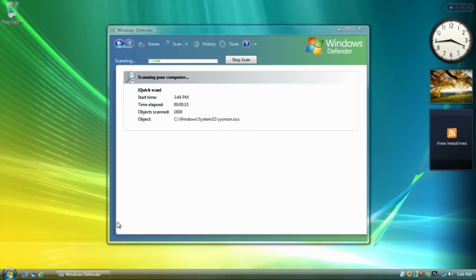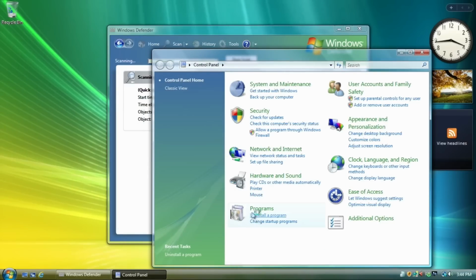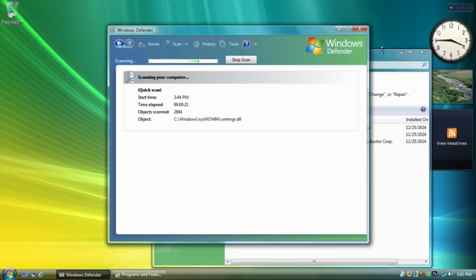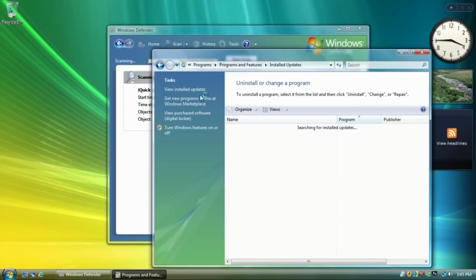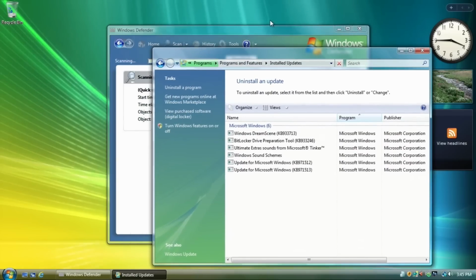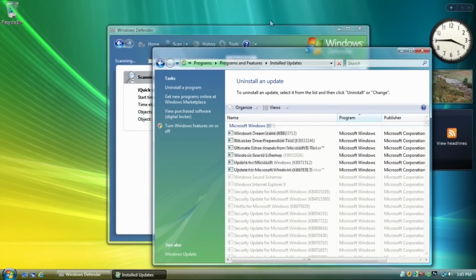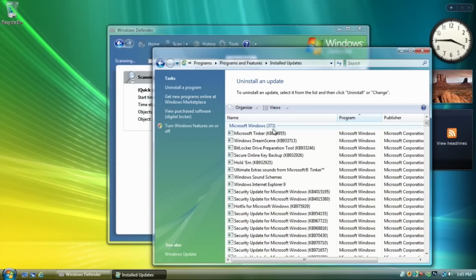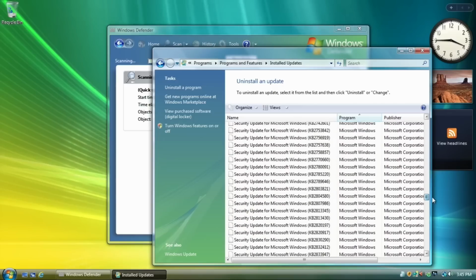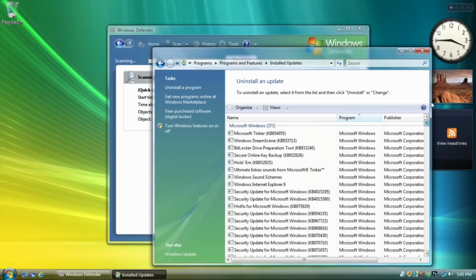But anyways, I'll just go into the uninstall programs. That's all we have. So it's pretty stock, I'd say for sure. If we view installed updates, do we actually have a ton of updates installed? Because it's only showing the ultimate extras. This is really strange. There's gotta be more updates than that. Okay, yeah, this does have 373 updates. So I believe that this does have every Vista update. So that's pretty cool, honestly. It has all the Vista updates.